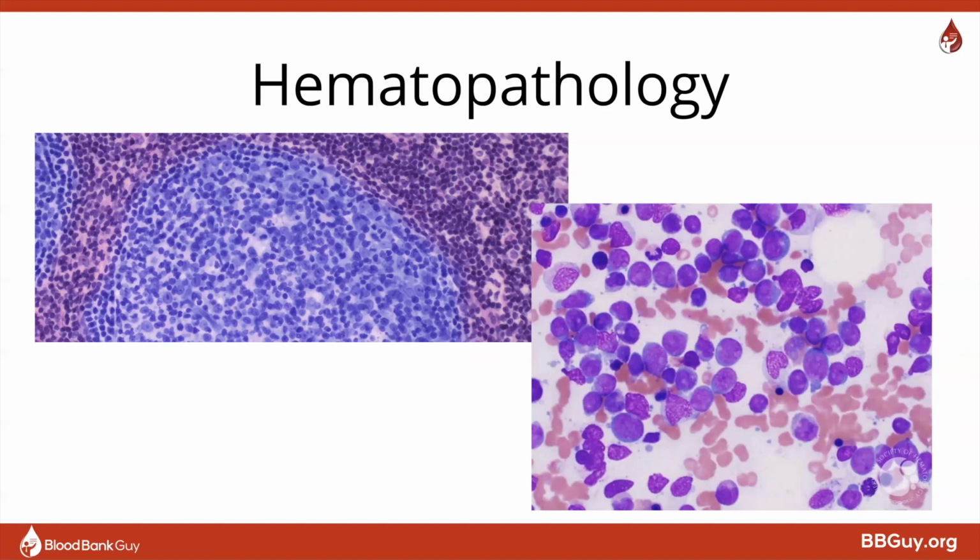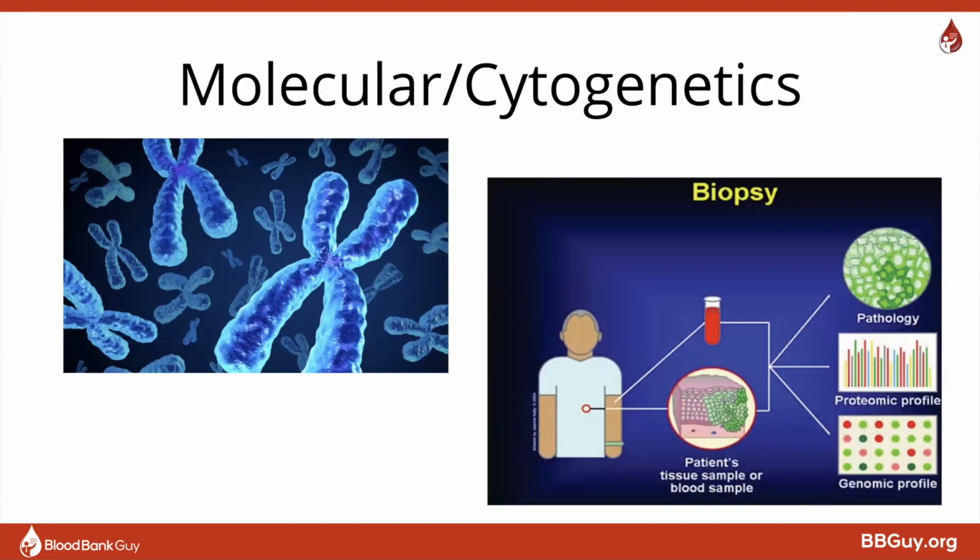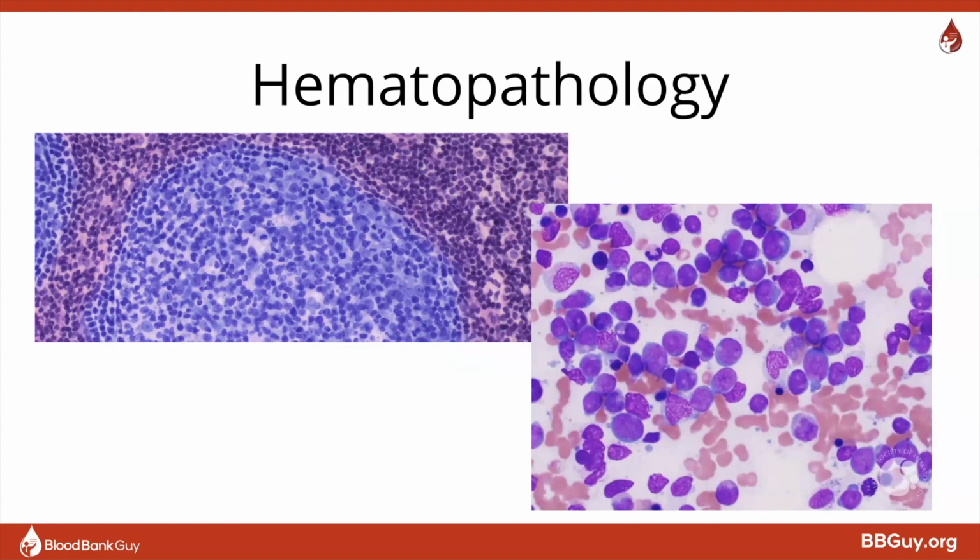Hematopathology is massively important, and it is one of those areas that really bridges anatomic pathology and clinical pathology, because oftentimes hematopathologists will be dealing with things that come from surgical biopsies. Yes, they look at things like, on the right, this picture of an acute leukemia, but at the same time, they also are looking at lymph node biopsies. They're also helping to make really super important diagnoses in the blood pathology world that make a huge difference in patients' lives.